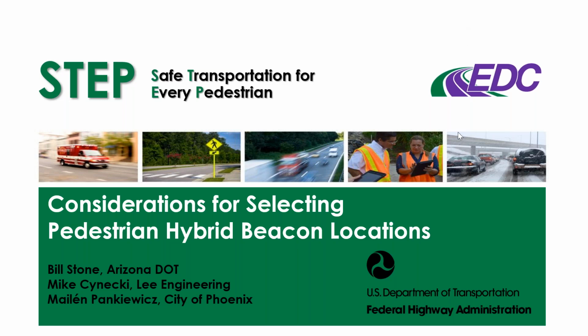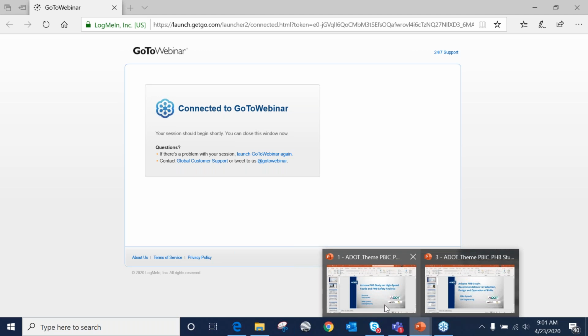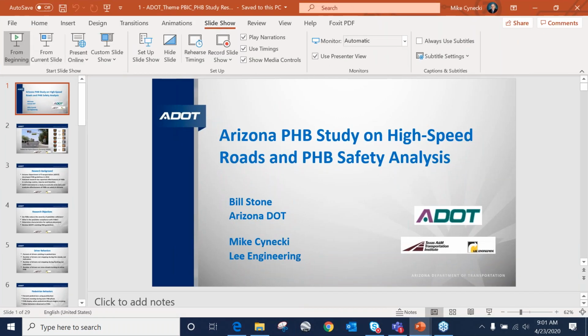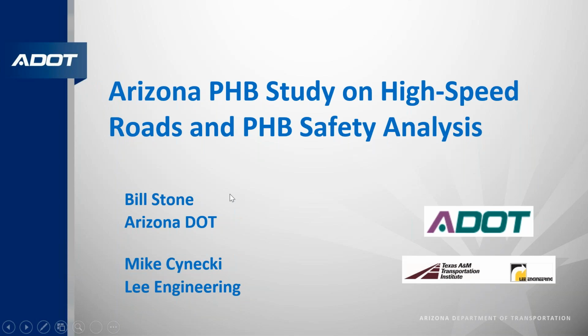And as I do that, let me remind you who these folks are. Bill Stone is joining us, who will be kicking off this presentation. Bill is a senior research project manager with the Arizona DOT, and he's been in this position since December 2018. Previously, he worked for the Missouri DOT, which included 12 years experience as a research administrator of the research section. Bill also has experience in bridge design and inspection, traffic studies, and planning, all during his 34-year career at Missouri.